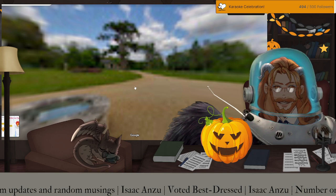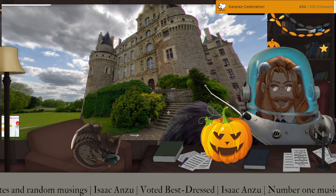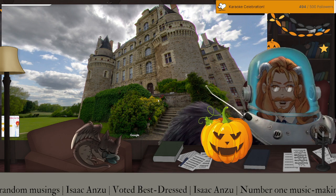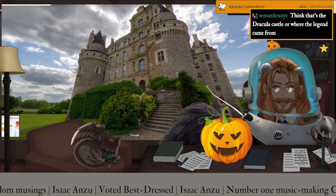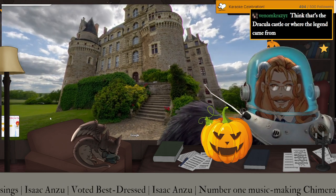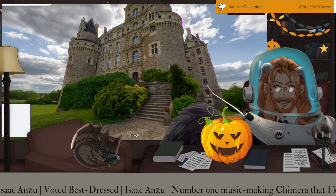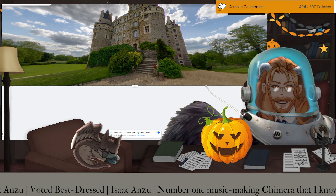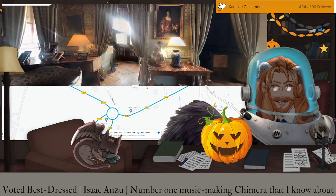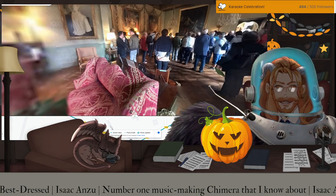All right, let's check out Chateau de Brissac. Oh, doesn't that look like the devil's tramping ground? Maybe, yeah. I think that's like Bram Stoker? Bram Stoker, though. That's the Dracula castle or where the legend came from? We'll definitely have to check that out then. We'll go there next. But look at this. Oh, look at this. This looks like the house from Knives Out, really.